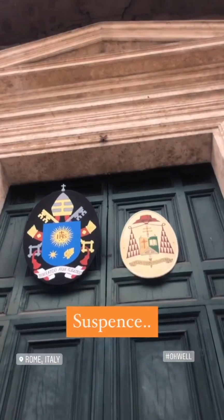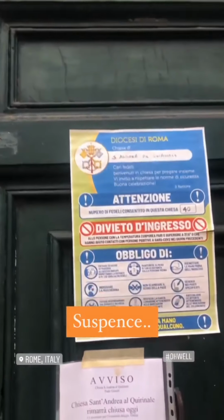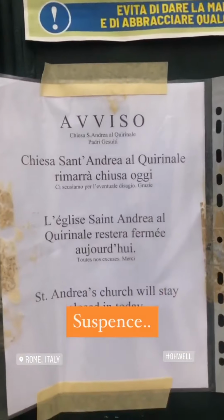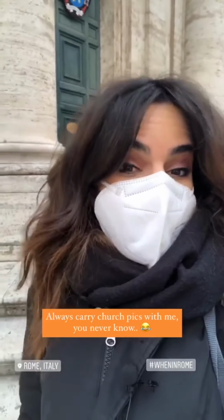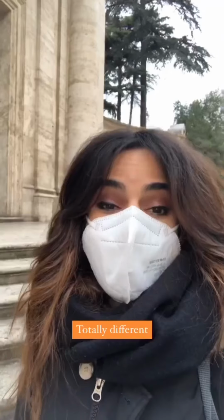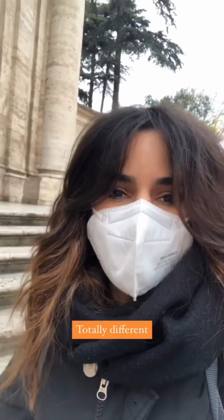So I'm about to enter the door of this church, and then suddenly, surprise, surprise, I find this piece of paper that says that the church will stay closed today. But thankfully, the advertising guide on her phone has some pictures of the church, so I'm gonna share them with you now. And you will see that compared to Borromini, Bernini had a totally different style. Have a look.